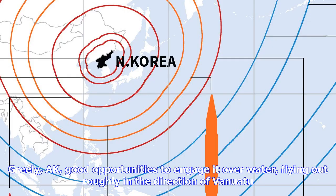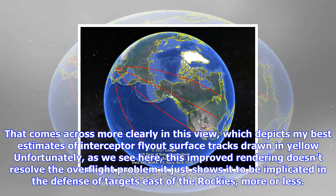That comes across more clearly in this view, which depicts my best estimates of interceptor flyout surface tracks drawn in yellow. Unfortunately, as we see here, this improved rendering doesn't resolve the overflight problem. It just shows it to be implicated in the defense of targets east of the Rockies, more or less. The defense of Barksdale AFB, if done with a head-on shot as shown here, involves an engagement over the Russian Far East. The defense of Washington, D.C. involves an engagement over the Arctic Ocean, with interceptors flying out toward European Russia.